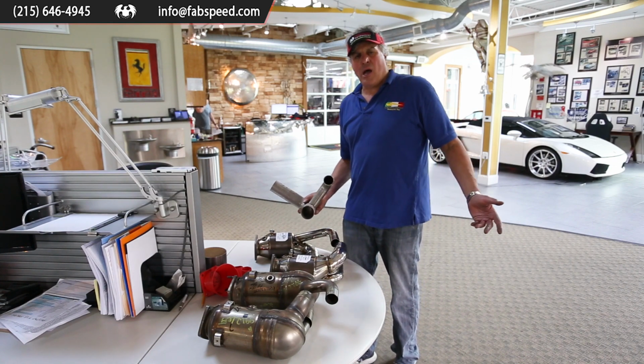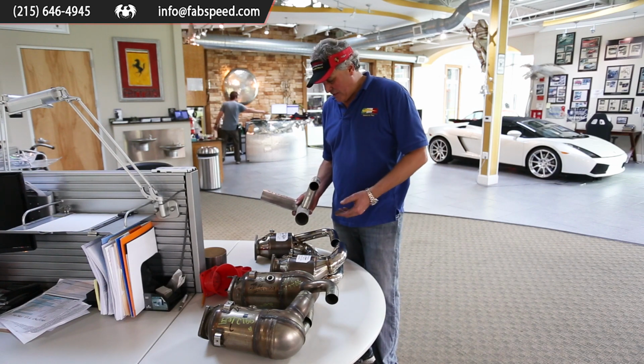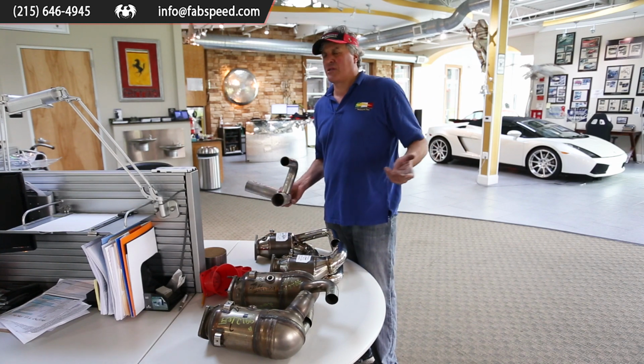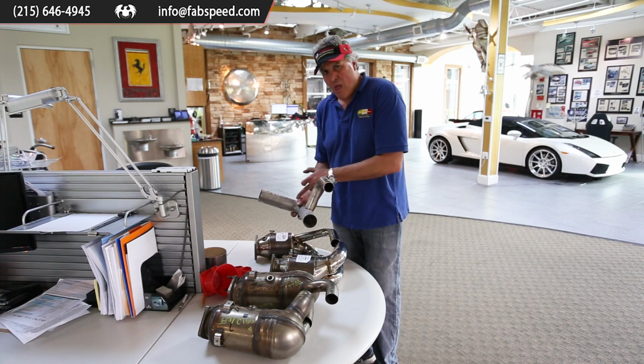You don't have to be an engineer or a physicist like we are at Fabspeed with dedicated engineering to realize that's like having a garden hose and having a splitter on the end of it and having 3 more garden hoses going in your pool, and you don't understand why it's taking so long to fill up the pool. There's no flow. This is your flow path.